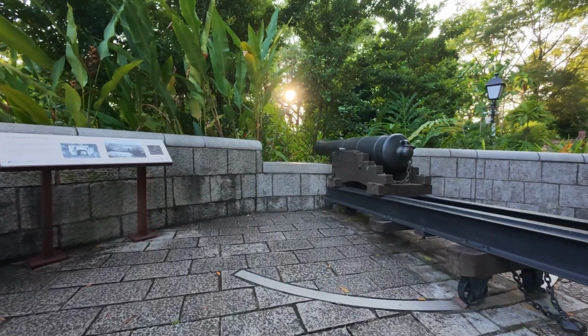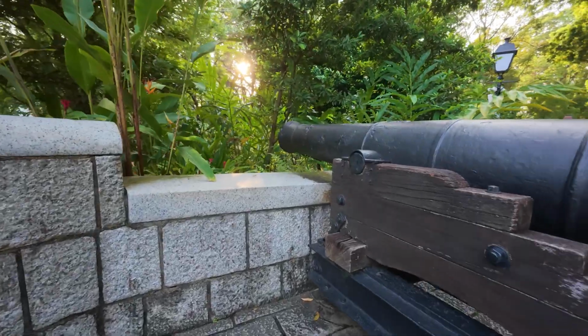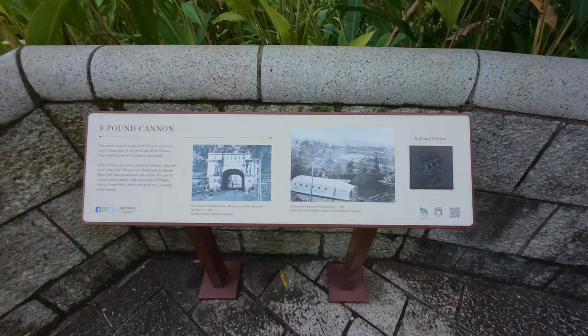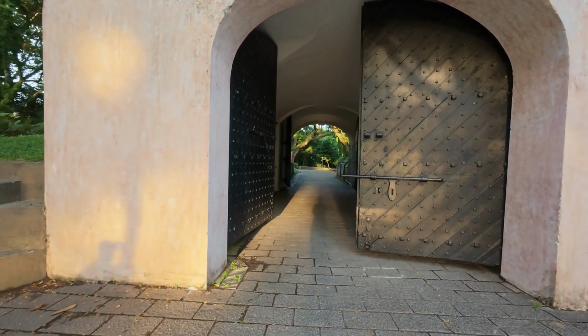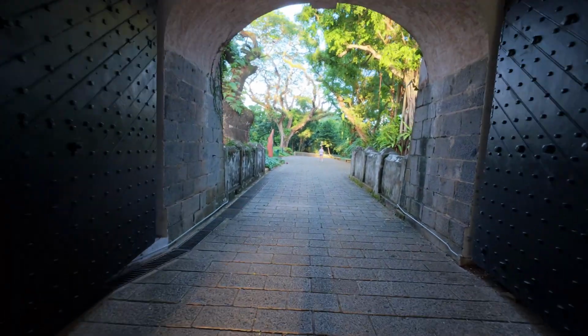The 9-pound cannon is another nod to the hill's military significance. Though it no longer fires, it's a symbol of Fort Canning's role in protecting Singapore's harbour. Along with this, remnants like old gates and walls evoke a sense of stepping back into a time when this hill stood as a strategic fort.